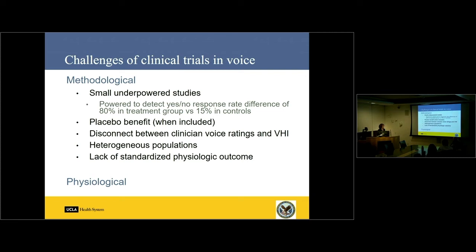This discord between how we rate the voices and the VHIs that did not improve is also disturbing, and that is, I think, common to voice care in general, that often we find patients are coming in still having voice complaints and still rating high on their VHIs, even when we think that, to our expert ears, they sound better. I think the populations, I think it really helps to define them very carefully.